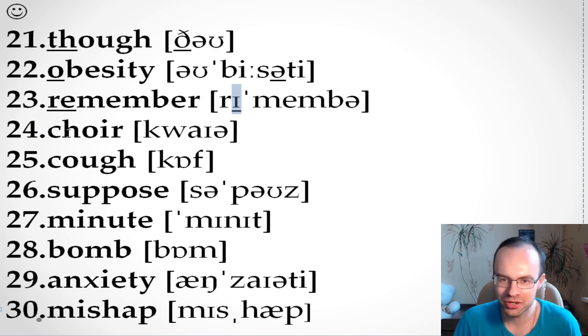It isn't "chore". No, it's "choir". Choir. It isn't "cough", it's cough.